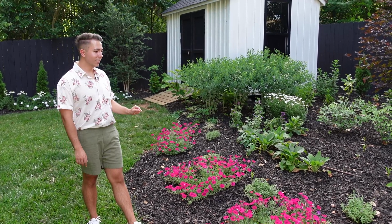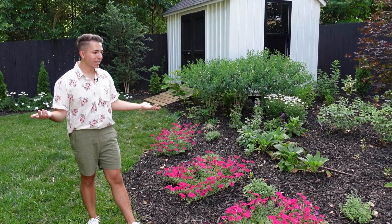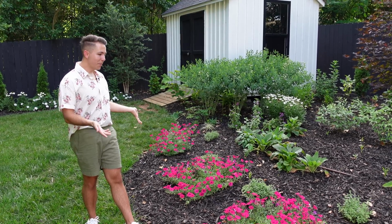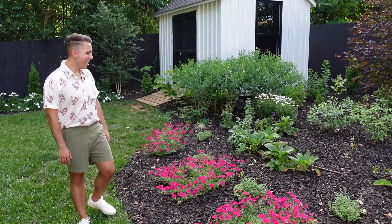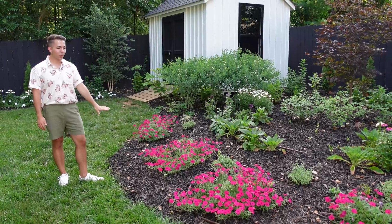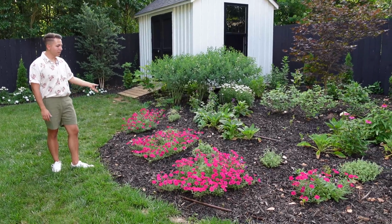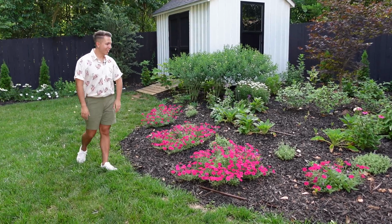So I planted these really late in the season for whatever reason. I don't know what I was thinking, but it paid off because I didn't have to come back in and plant them again this year, and they are loving it. I have been fertilizing them as normal every week. We came in and sprinkled some slow release in them, and they're doing fabulous.